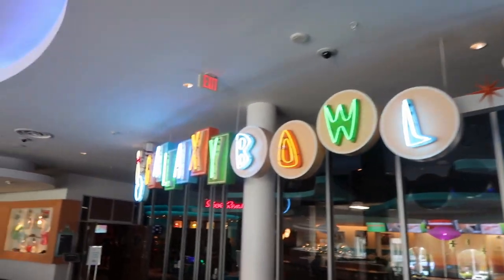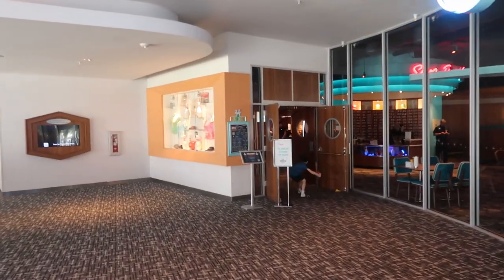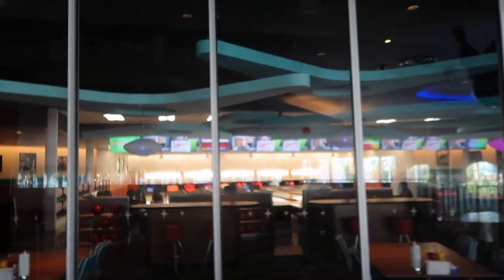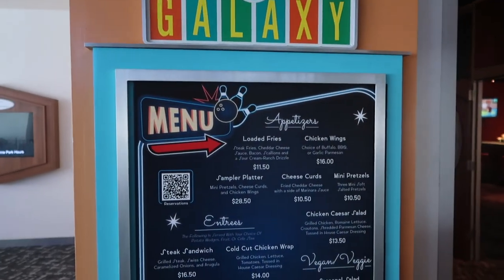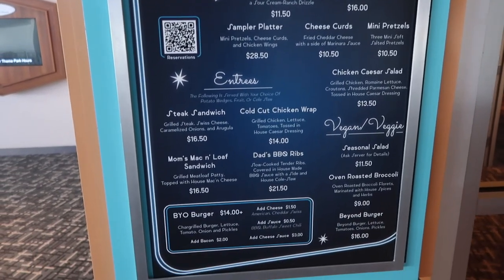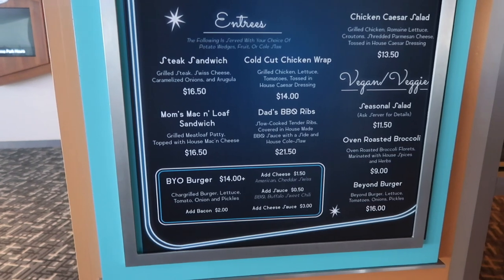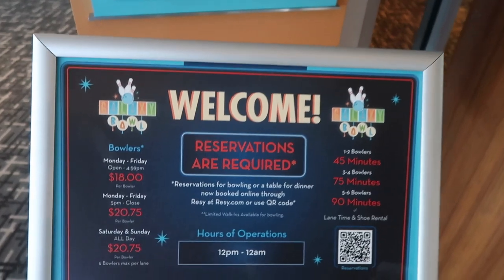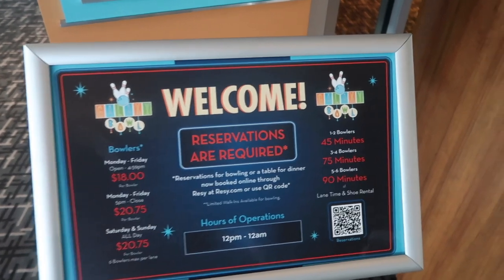So here is Galaxy Bowl, and you do need reservations to bowl here. I think you can walk up and make them, or they might do them through like a QR code reservation site that you can scan, but there aren't too many lanes, so it is kind of reserved. They've also got a restaurant here, and check it out. Look at all the food. Mini pretzels sound so good, cheese curds, ooh, a steak sandwich, ooh, mac and loaf sandwich, that sounds crazy, a grilled meatloaf patty topped with mac and cheese, ribs. It all looks really good, actually. I think you need reservations for the restaurant, too, but here's some of the prices. So you can kind of see, not bad.